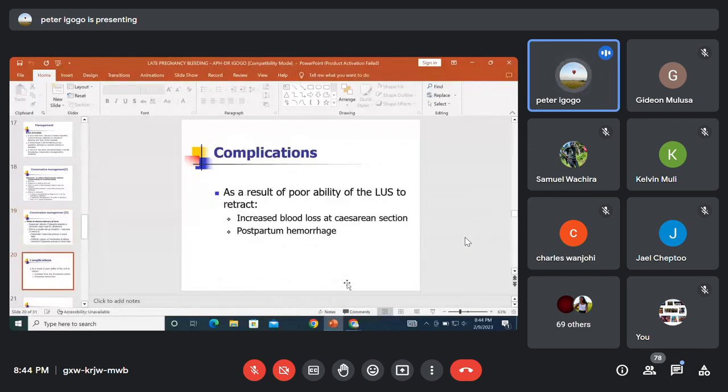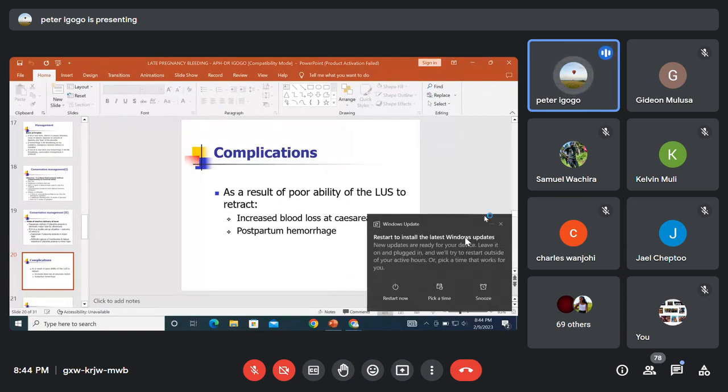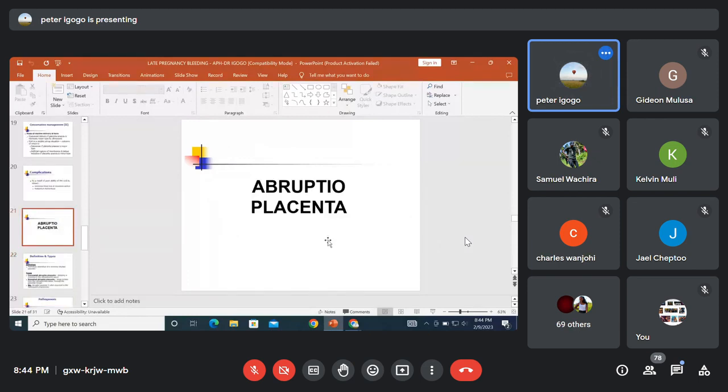What are some of the complications of placenta previa? There's increased blood loss at cesarean section, and this is because sometimes you go through that placenta and it bleeds a lot. These mothers are also at increased risk of postpartum hemorrhage. After delivery, whether normal or cesarean section, they have an increased risk of postpartum hemorrhage.